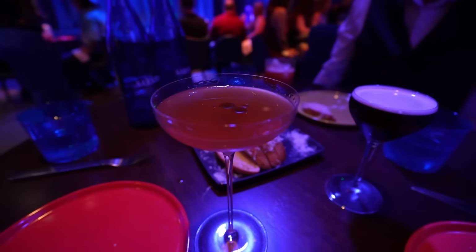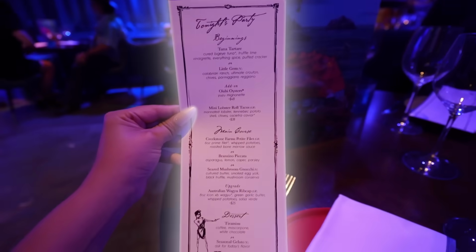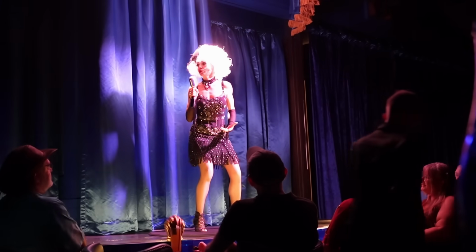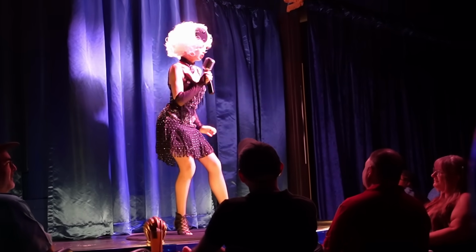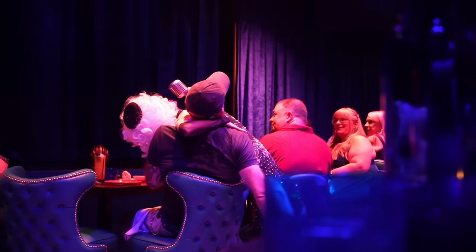You then put in your drink order and your food order too, which again, this is a dinner and a show, so this does come along with a 3-course meal. So you do get to choose an appetizer, entree, and a dessert. While you are waiting for your first course, they do start off with some performances to start off the show, which the performers are all over the place. They're on the stage, they're in between tables.